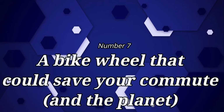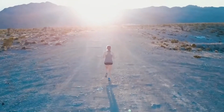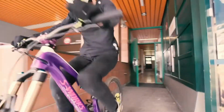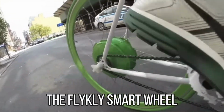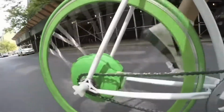Number 7. A bike wheel that can save your commute and the planet. Instead of arriving to work breathless and drenched in sweat, what if you could glide up to the bike rack with ease, knowing you've just saved time by not walking, as well as dollars in pollution by not driving? The FlyKly Smart Wheel aims to help promote biking as a transportation alternative by making the whole ordeal easier.